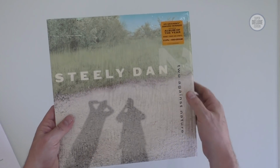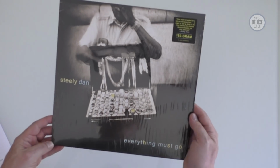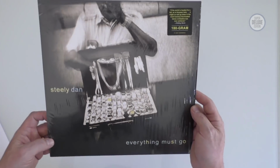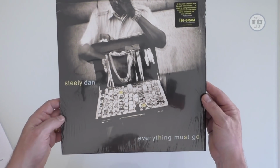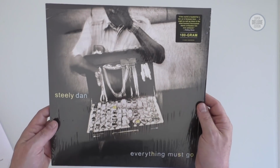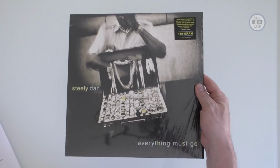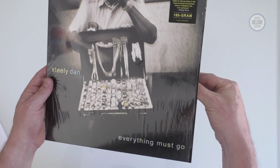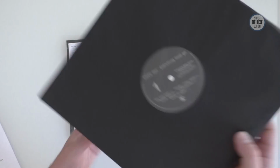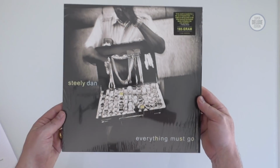But there's another, they're doing 2 Steely Dan albums for Record Store Day. So the other one is the follow-up to Two Against Nature, Everything Must Go. So having waited 20 years for a Steely Dan album, they came back 3 years later with Everything Must Go. I mean, Walter Becker and Donald Fagen had worked together in the intervening period, notably on the Rosie Baylor album. This is only one record, so you don't have to mess around with etchings. Black vinyl, polyline sleeve, and that's Everything Must Go.